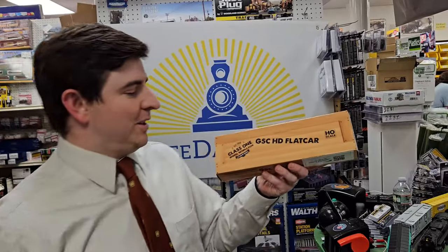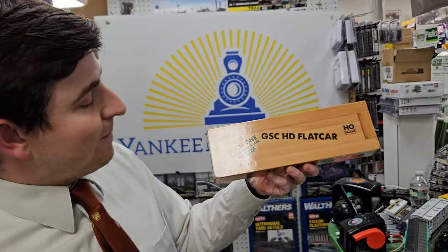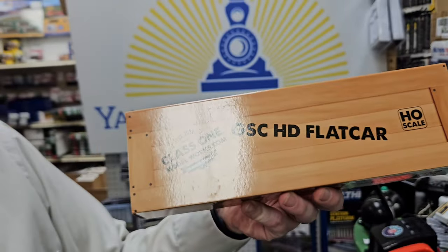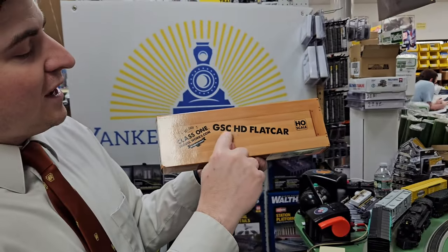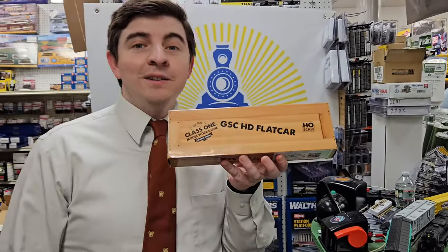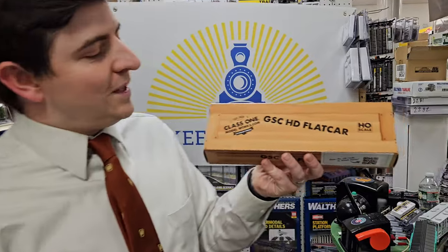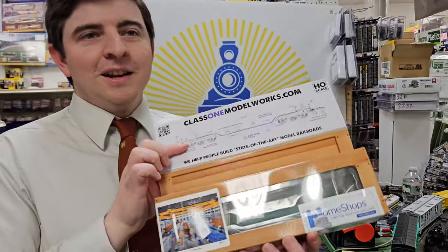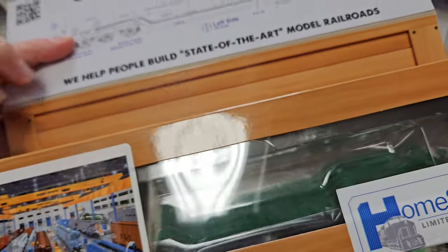Sorry, folks. We're going to do our first unboxing, Engineer Hall. Are you excited? A lot of people online do unboxing videos, so check this out. We got a nice one here from Class 1 Model Works, relatively new to the game, 2020. And these are GSC HD Flatcars, heavy duty. We'll check this out. All right, so we're going to do the unboxing.